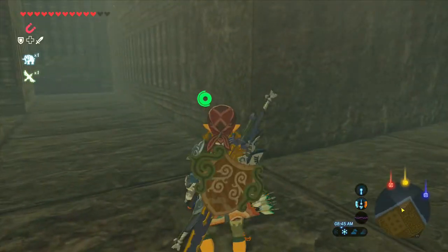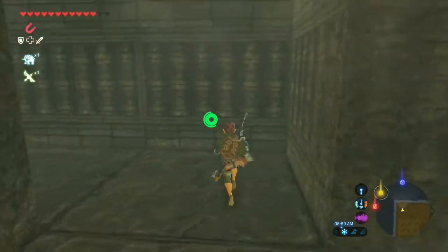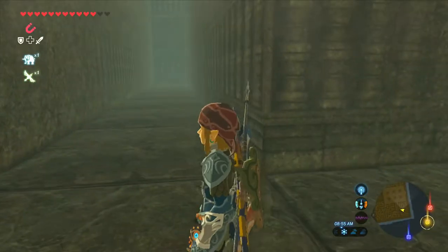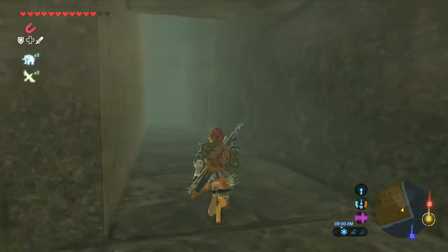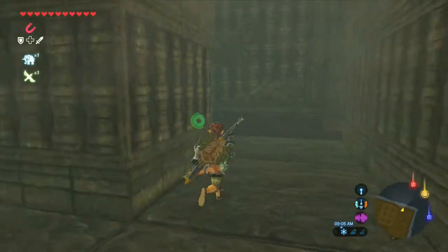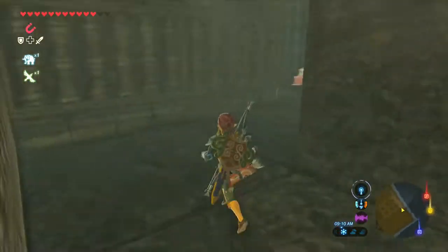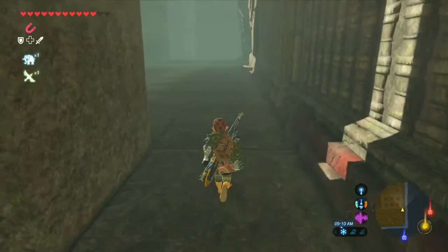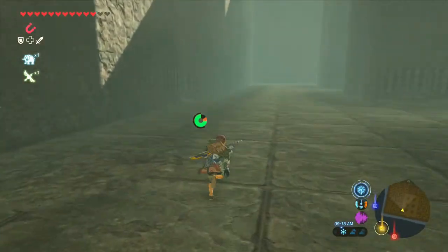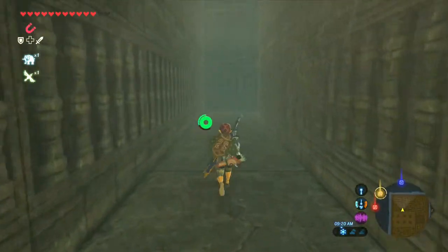Wait. Does this just lead to the other path that we were just at? I think so. This looks very much the same. Yep. Okay, that's good to know. Unfortunately, not getting any closer to that chest. Sunlight is peeking through, and we've made it back to the beginning. Cool. There are various other points of entry, though.